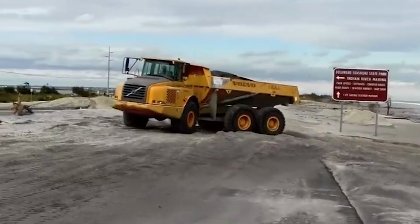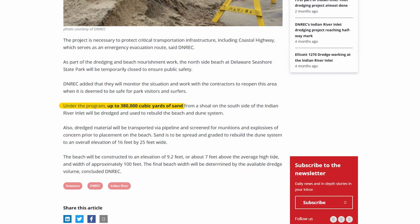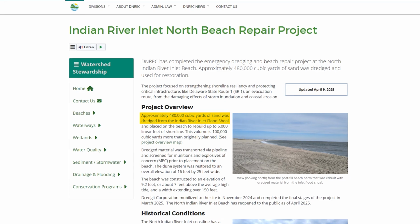Now, for the really cool part, the actual engineering that's making it all work, they originally planned to move about 380,000 cubic yards of sand. Now, that's huge. That's like filling 115 Olympic-sized swimming pools with sand, but they actually upped that to 480,000 cubic yards. That's an extra 100,000 cubic yards they didn't even plan for initially. You know, the numbers are kind of mind-blowing when you start to equate these things to real-life examples.